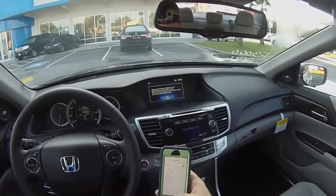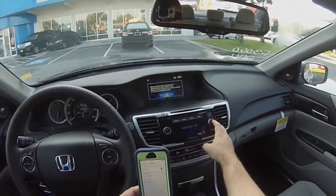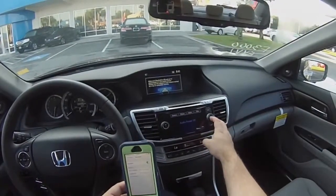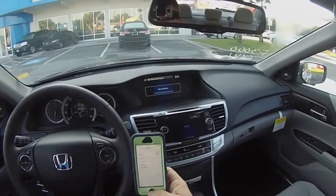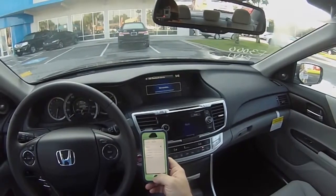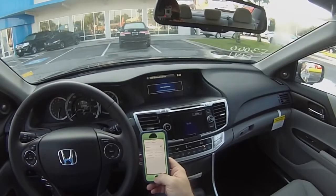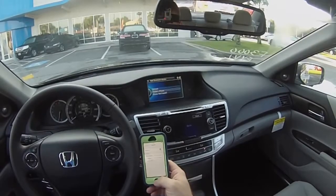Select yes. Make sure Bluetooth is on and set to discoverable on your mobile phone. Please visit the website in your owner's manual for a list of compatible devices. Pretty much everything's going to be compatible, as long as it's Bluetooth enabled. Hit OK. The pairing process requires operation of a Bluetooth device. For proper system function, a compatible Bluetooth device is required. Please visit the hands-free system website, listed in the owner's manual, for a list of approved devices and other system information. From the displayed list, select the desired device.